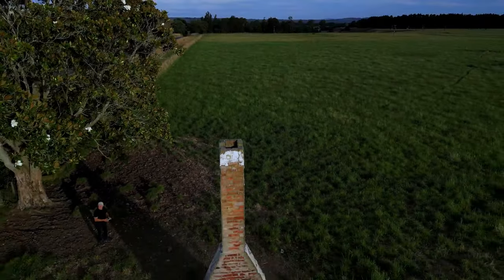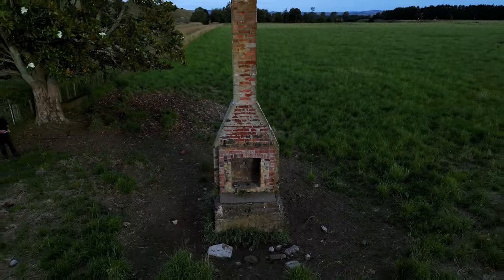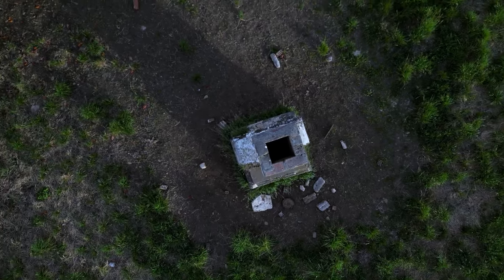Now, for whatever reason, I am a fan of old structures, old buildings, old barns, old rack and ruin sheds, that sort of thing. They really do appeal to me, and this is no exception. It's all that's left of an old house, an old homestead. I don't actually know what was here. There's nothing to tell me what was here before, but all that's left is the chimney stack. And it's made out of old red brick, and it just stands there on its own. Stands the test of time. It's been here God knows how long, and I just love it.